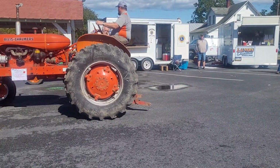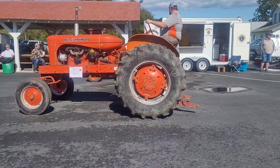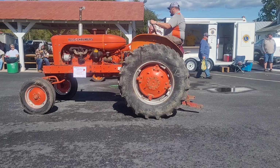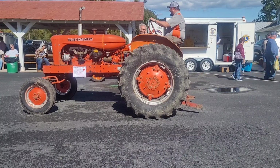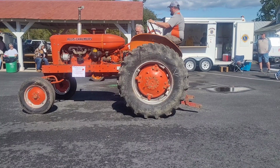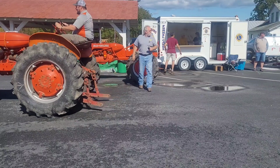And then we have Mike Roberto on his 1957 WD-45 with factory power steering. Oh, I'm telling you what, isn't that sweet? Those are some of the greatest power steering ever put on a tractor. Thank you for spending the weekend with us.